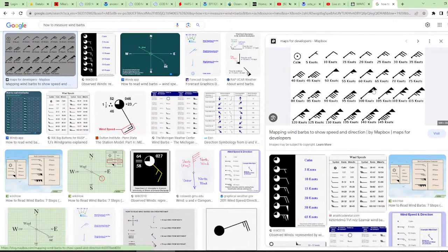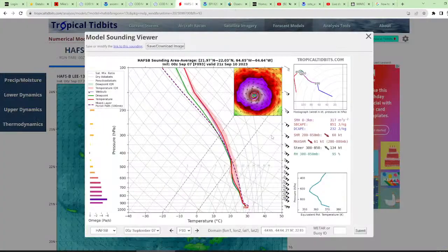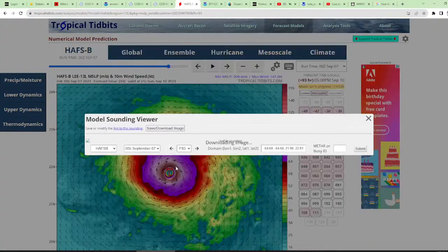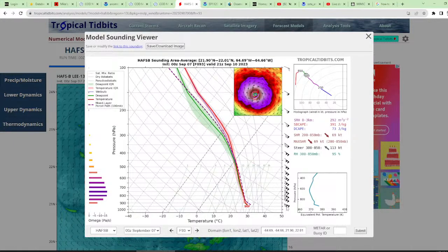That's 100 knots. They're saying 120 knots. Let's see. What is it sounding? The sounding. Alrighty. So they're saying 100 at ground level, 120 knot winds. I don't think that's even right in the eye wall. Oh, that's the eye wall right there.